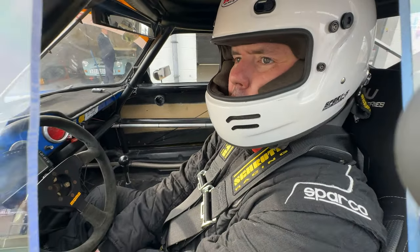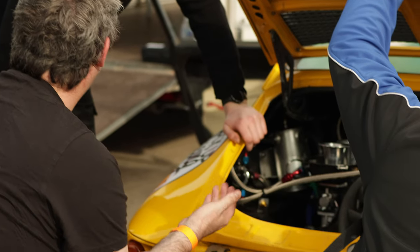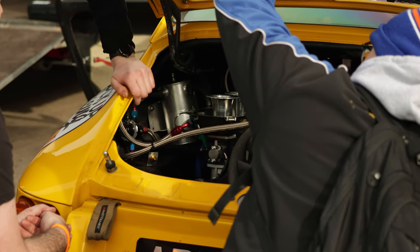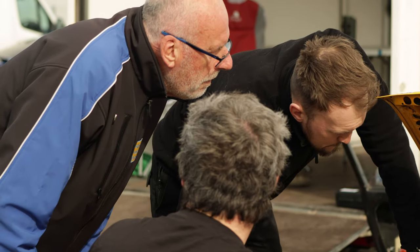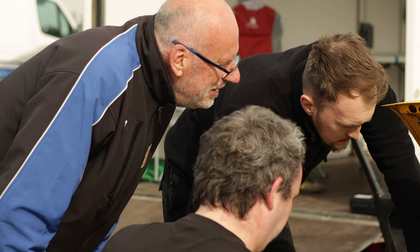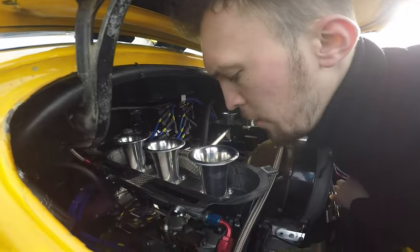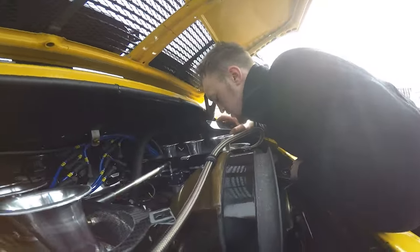Oh, okay. With the car safely back in the paddock, the team springs into action to diagnose the issue. Upon closer inspection, they discover that the throttle cable is intact, but has been snagging on a small metal tube. Fortunately, this is a straightforward fix. The team breathes a collective sigh of relief, grateful that this hiccup occurred during today's testing rather than in the heat of tomorrow's race.